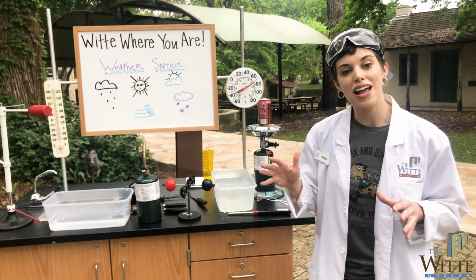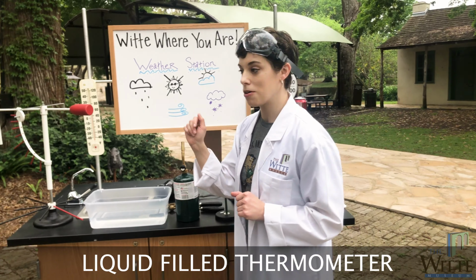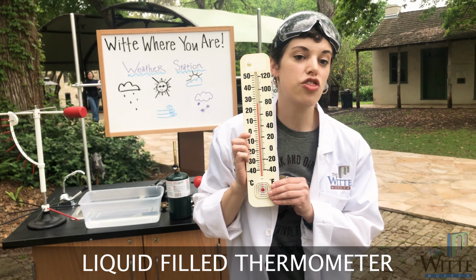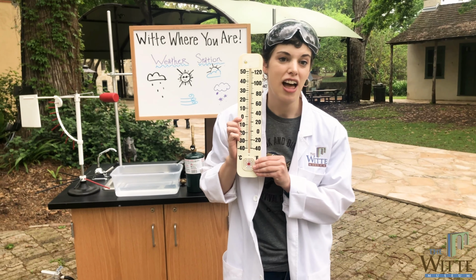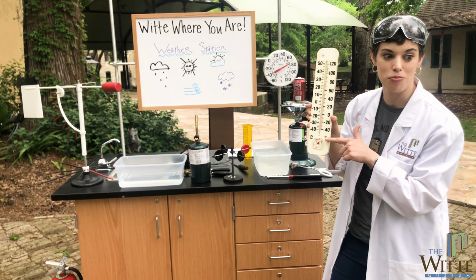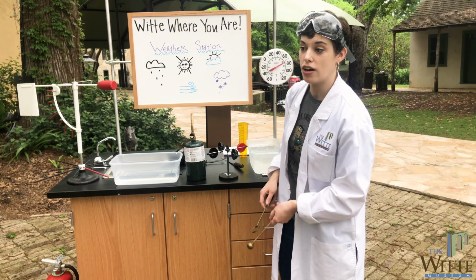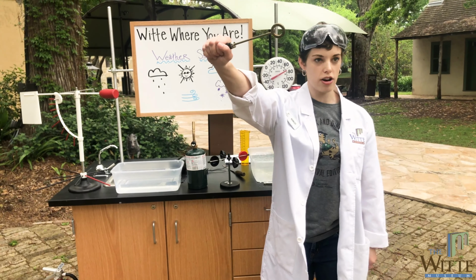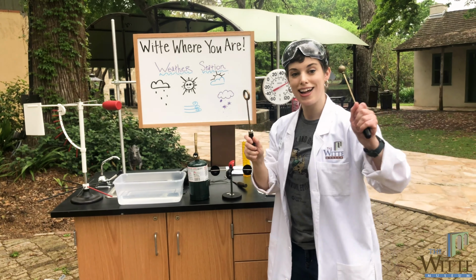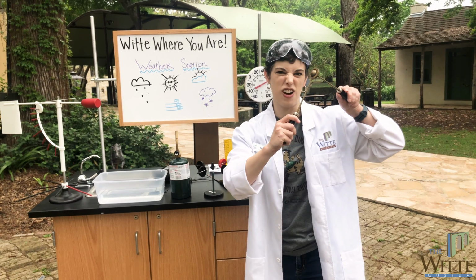Now, there are different types of thermometers, and they work in different ways. So let's start with a liquid-filled thermometer. A liquid-filled thermometer works using thermal expansion and contraction. So I want to show you what that is before we get into how that makes the thermometer work. I have with me today the one-of-a-kind Witte Museum ring on a stick. I know, very special. And the official one-of-a-kind Witte Museum sphere on a stick. Now, you'll notice when I put them together, the ring doesn't quite fit around the sphere.